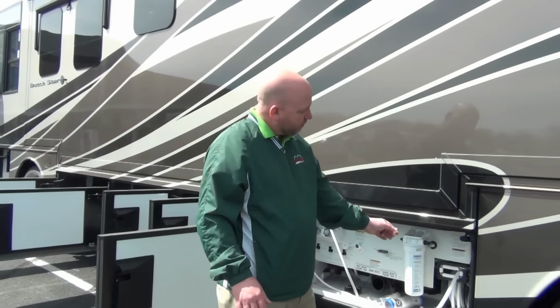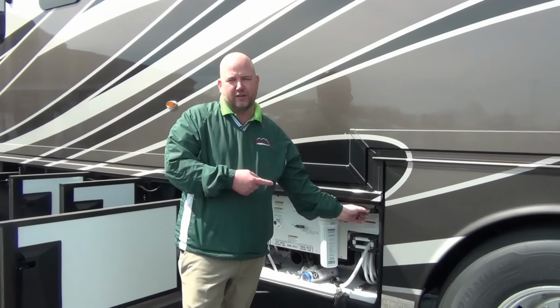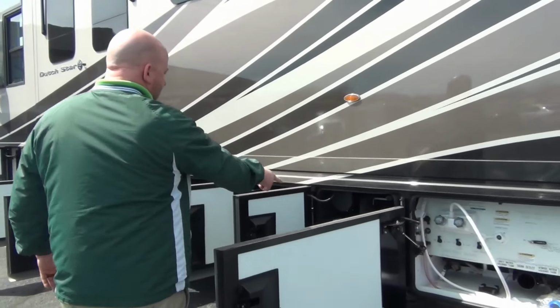Notice these compartment doors have this little button on them. That's refrigerator door technology right there, folks. When you open the door, the light comes on. You got to love that. There's a master off switch inside. You can shut that off.